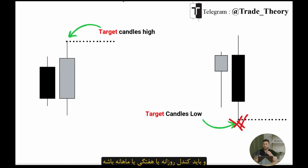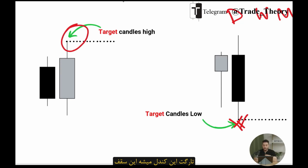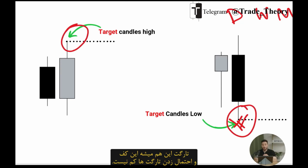And similarly, for this, again, we want to see this either on the daily, on the weekly, or the monthly, all different time frames that you can use. Now, how can we actually use this to our advantage? We know that the target for this candle is going to be the high, and the target for this candle is going to be the low, and we know that it has a very high probability to do so.